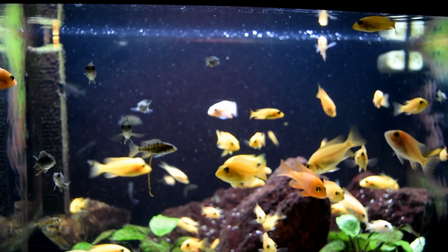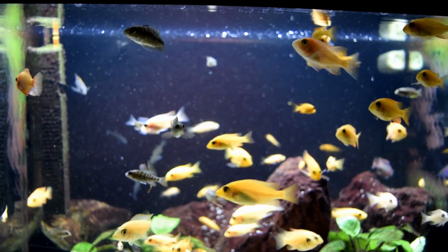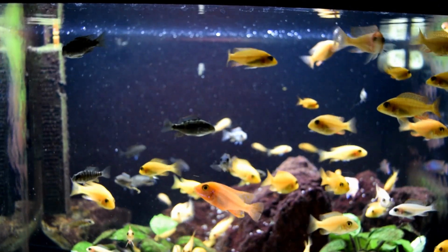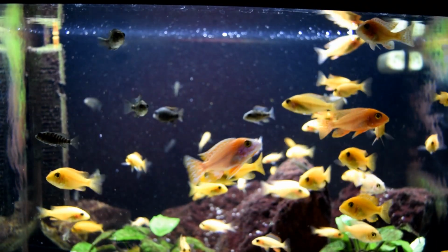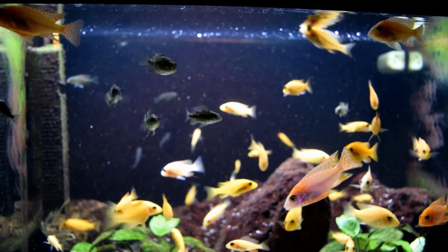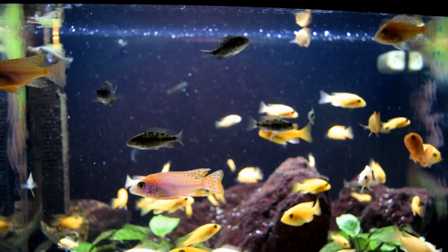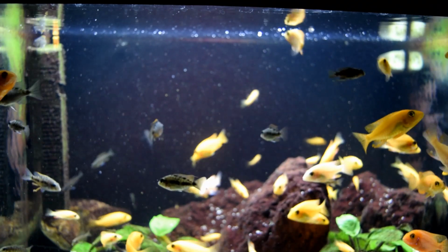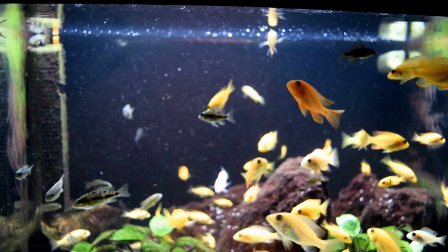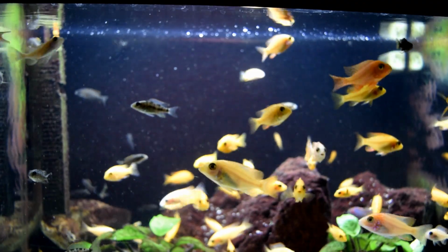So I'll give you a few little close-ups of the dragon blood peacocks. And if you have any questions about why I chose these as my breeders to be making money, basically I enjoy them. Customers enjoy them. The fish stores enjoy them. They all have colors, males and females.